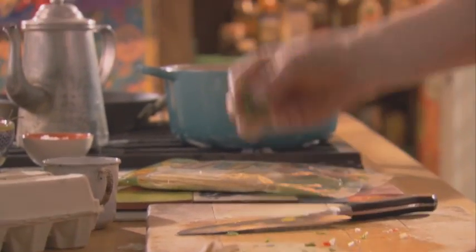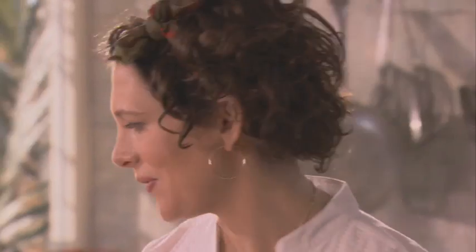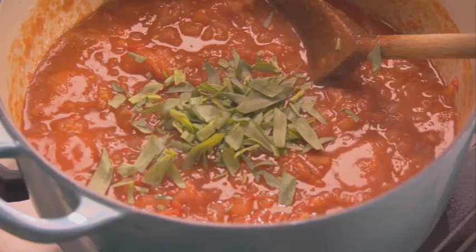Now I need some herb in there. Now Mexico is full of incredible fresh herbs, and one of them they love to use in this particular breakfast is hoja santa. Now the hoja santa's got a wonderful anise flavour. I use tarragon instead, which really is dynamite in this sauce. So it's smelling great, that tomato sauce.